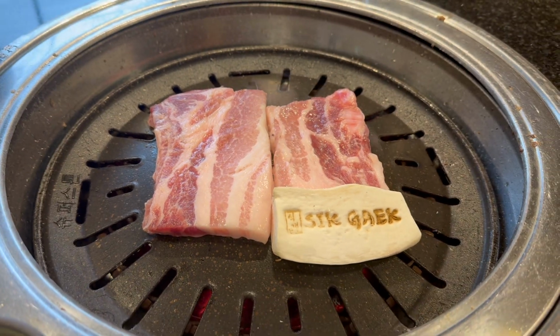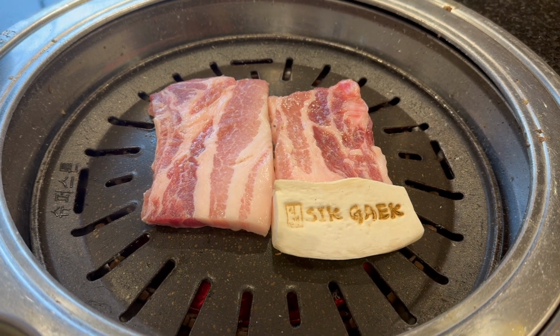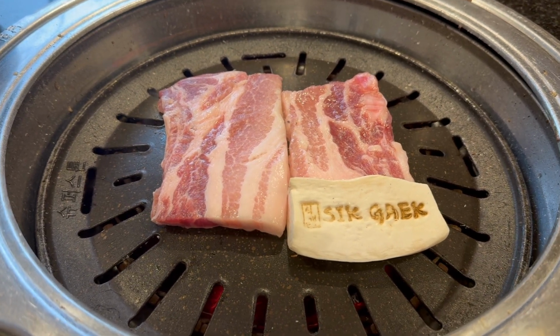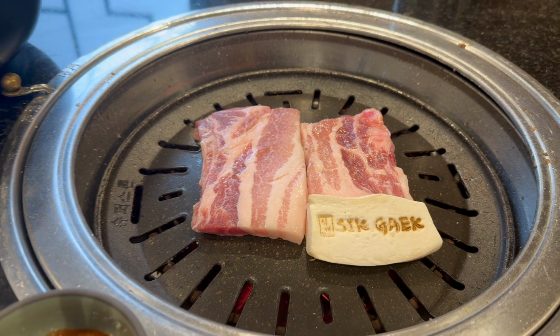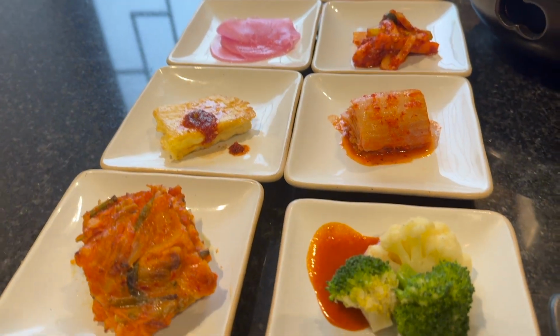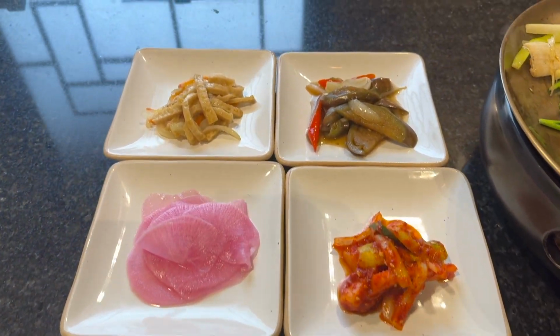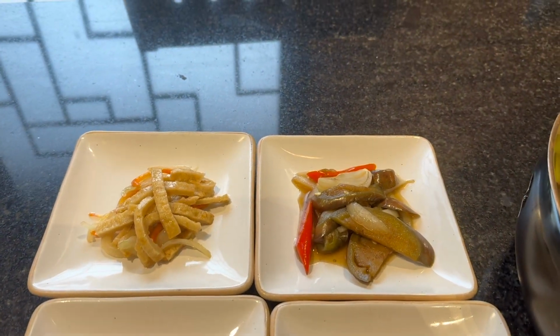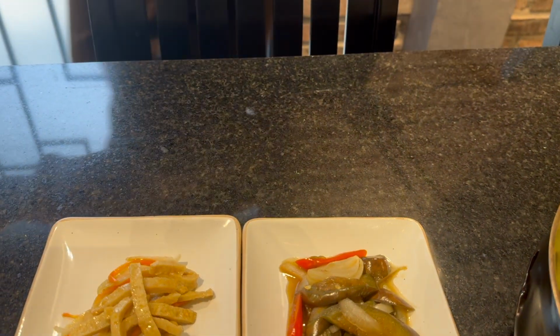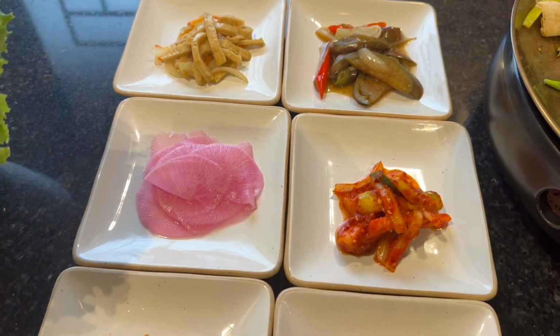Now I'm just noticing that that's a mushroom, and it's got the name of the restaurant grilled into it. How classy is that? I asked her if she knew all the names of the sides, but she does not. But the sides look delicious. Kind of disappointed that they don't have the green onion one that I like, but that's okay, the sides change every day. The sweet potatoes aren't there, so we have some different sides, but the kimchi is always there.